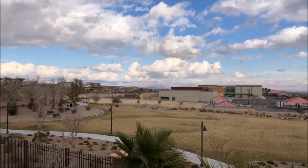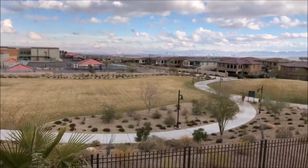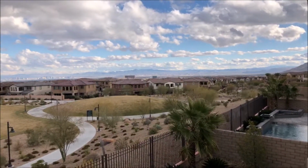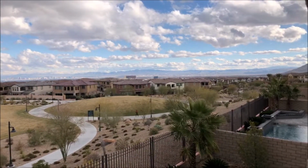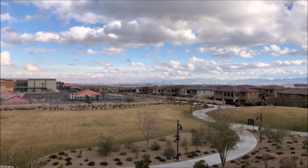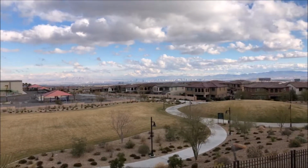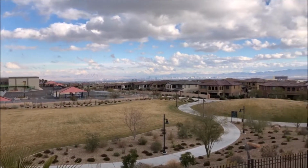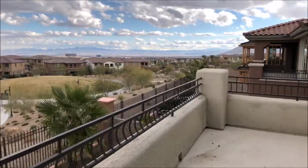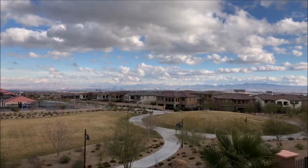And this is Vasiliadis Elementary School. This is the walking trail that goes all the way. You can take this all the way to downtown Summerlin, is basically the way that this walking trail works. And in the distance, you see the beautiful strip view, unobstructed. Nobody is going to block that view based upon the fact that the homes have already been built. And then you have this other area of the patio. Got your pool here. And there's the strip.